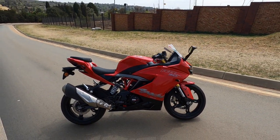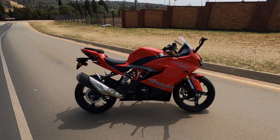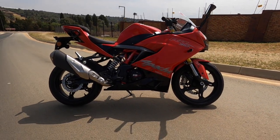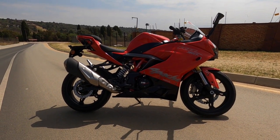Light bike, so I would say target market would be beginners, novices getting into motorcycling. You look cool on a bike like this. Also the guys that want to learn about a track. This is a light bike, not too much horsepower. You're not going to high side yourself, and you can hone your skills on a bike like this.